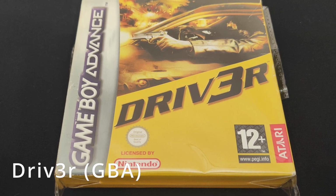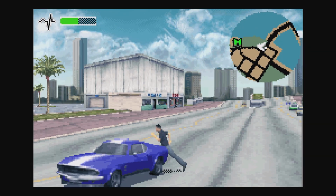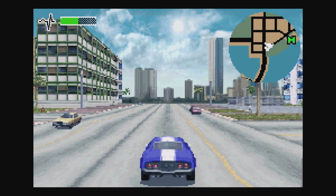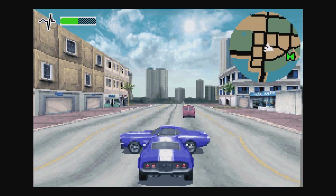As some of you may know, I've got a good collection of Game Boy Advance in box. I'm trying to go for all the big hitters. Some games I'm not too fussed about, I just get the cartridge. I picked up Driver 3 in the box, got the manual and everything. That's a really good price. Really interesting about this game, it's a full 3D Game Boy Advance game, just like the original would play out.